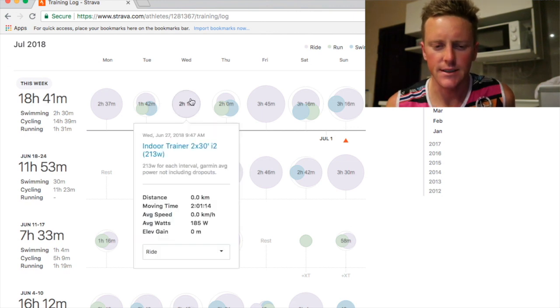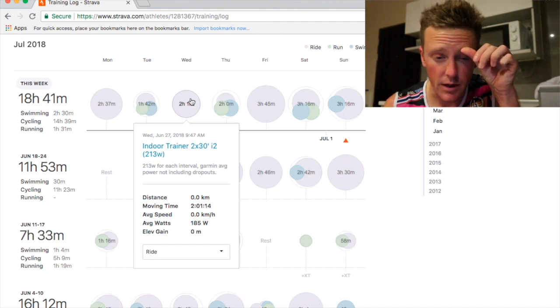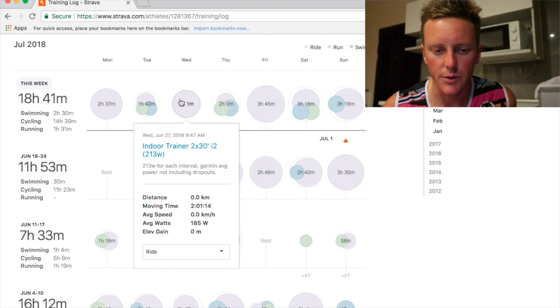Wednesday, I did another indoor trainer session, raining again outside. I just hopped on the trainer for, I think, a couple of hours. I did 2 times 30 minutes at I2 intensity, so that ended up being 213 watts, for 2 times 30 minutes. I think I took about 4 minutes between those 2 intervals.